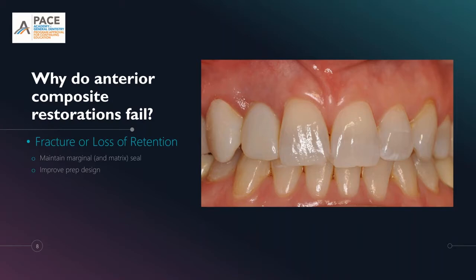You know, improving the prep design. I will say that I'm a fan of beveling larger than most, not necessarily deeper, but just a wider bevel than what's common. I think that it helps me achieve a better bond, it helps me blend in composites quite a bit better. Obviously, occlusal considerations play a big role in this as well.